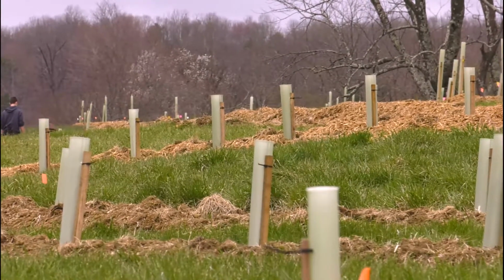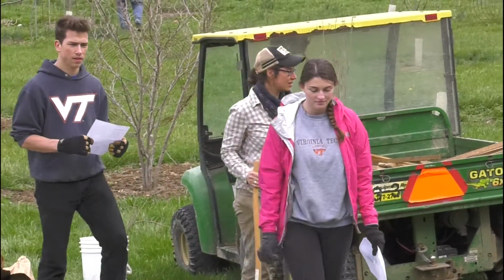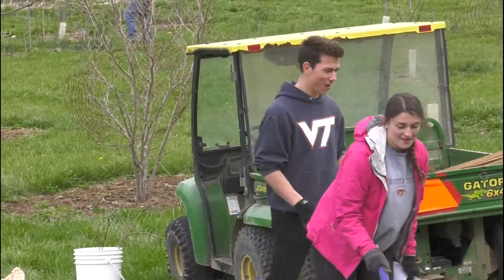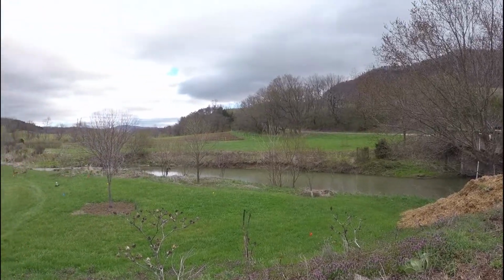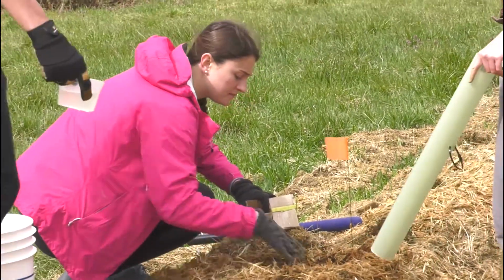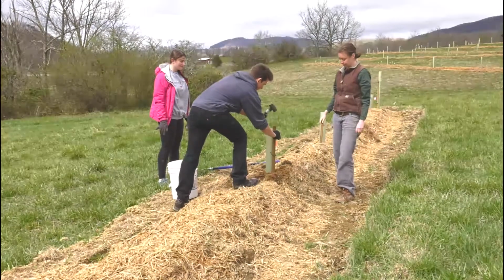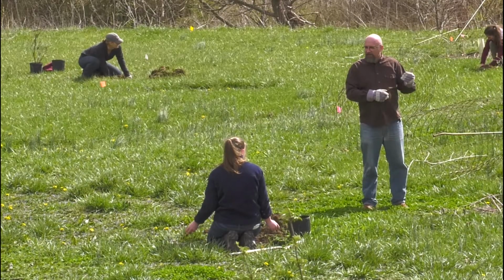The day of the chestnut tree planting also saw students from the service organization VT Engage on site to plant other trees along three-quarters of a mile of stream bank. I didn't realize how much or how complex farming can be. It's not just planting seeds in the ground and hoping that they grow. It's a lot of planning and organization, planting certain plants in certain areas and not putting plants in areas that they can't grow.